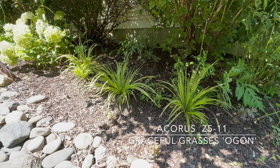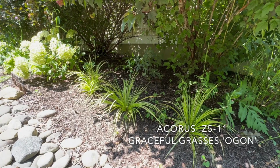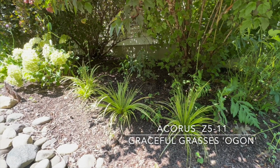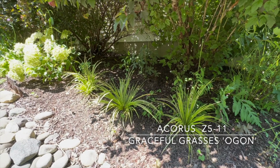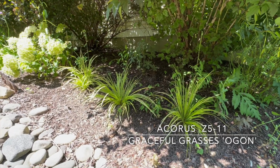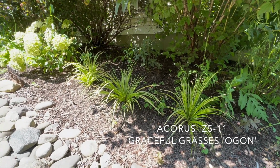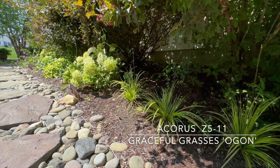Now, I'm not sure how well you can actually see these. This is a Chorus Ogon, graceful grasses, from Proven Winners, zones 5 through 11. And I thought this would be really pretty underneath here, part sun to sun. I've actually just ordered quite a few of them, because I think they just make such a lovely accent. They're not big like the Japanese forest grass. They only get like 14 inches by 12 inches. But I think just a really nice, again, different change of texture next to the Wee White hydrangea.